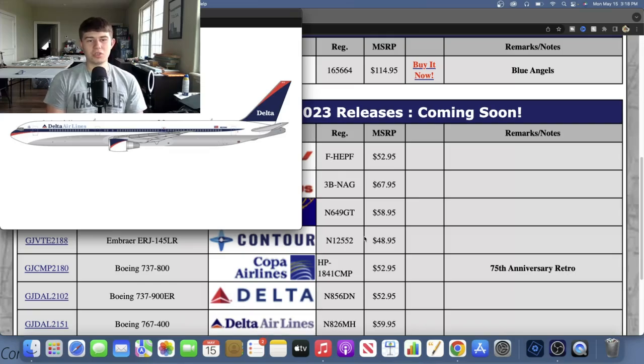I think it was a very good choice for them, and it's really exciting to see some more diversity here in the 1-400 scale. So it would be really nice to hopefully have a very good quality 767-400 mold, and this will be the first flagship manufacturer here in 1-400 to have the 767-400 mold. So this is very exciting for a variety of reasons. As I said, definitely going to have to be a pickup considering that's a brand new mold.